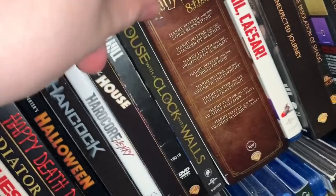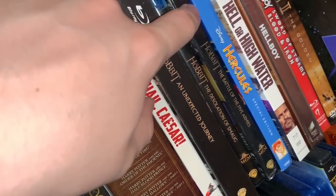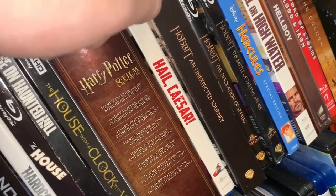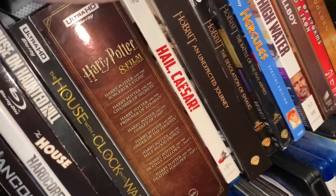The House with a Clock in Its Walls. The Harry Potter 4K Collection. Hail, Caesar! Hobbit, Hobbit 2, Hobbit 3. I never saw Battle of the Five Armies because I was really disappointed with the second one. Like the first one, the second one disappointed me. The third one I just never cared to watch.